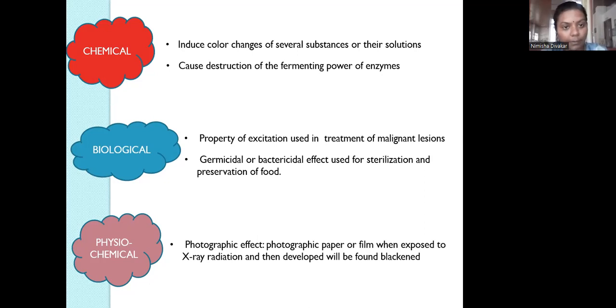The physiochemical property of X-rays is the photographic effect. That is, photographic paper or film, when exposed to X radiation and then developed, is found blackened. So X-rays are a part of the electromagnetic spectrum and have physical, chemical, biological, and physiochemical properties.